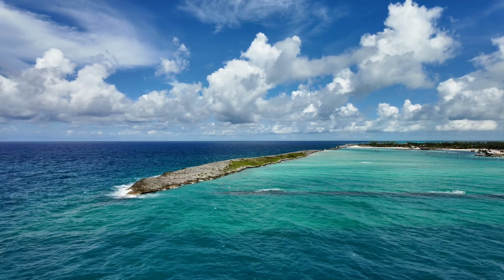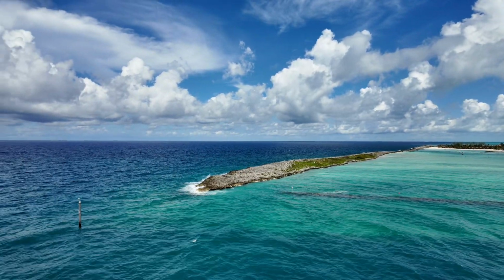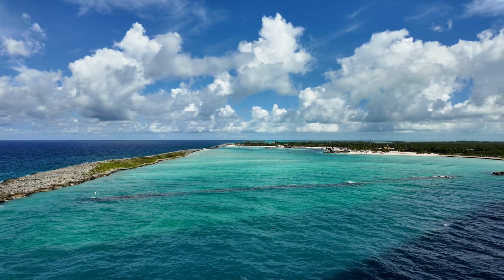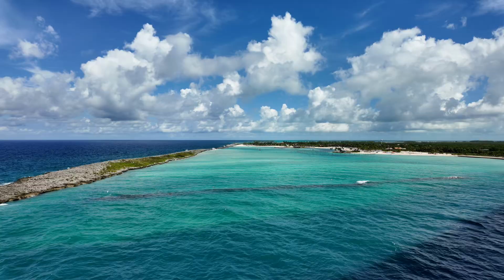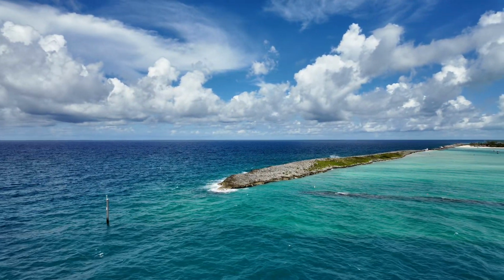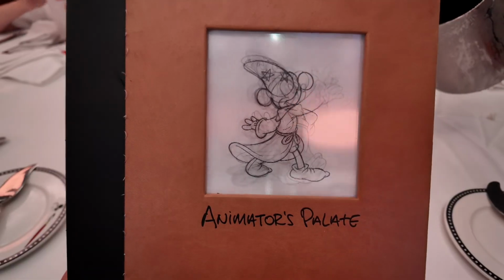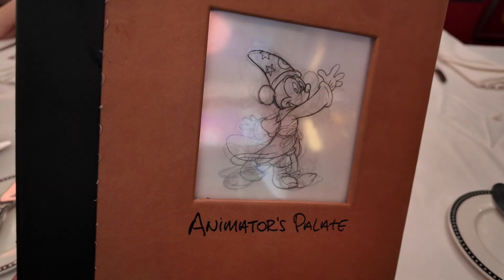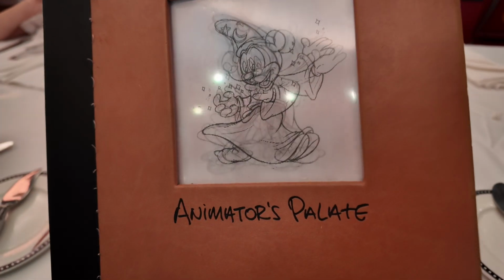Today is day 2 of our 4-night vacation, where we are here at Castaway Cay. This is Disney's special private island, where hopefully, if it's not too rainy, we can check that out. And tonight we are going to be dining at Animator's Palate, and there's going to be so much more, from shows to the beach, and we'll see what today brings us. So let's go ahead and have a great day adventure.